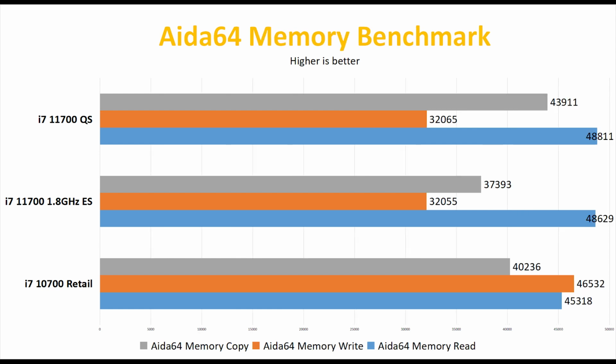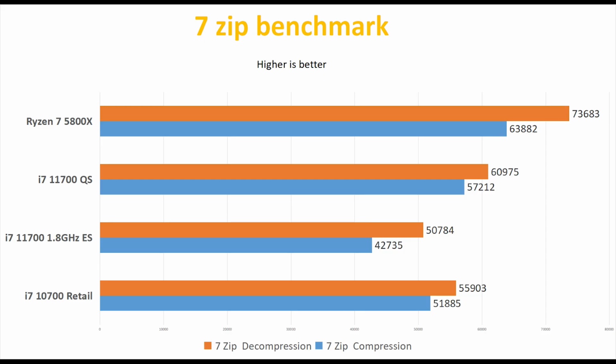The memory part is a little interesting. It achieves higher copy and write scores, but lags behind in read. I was informed by a product manager of C590 boards that Intel has released a microcode patch to fix the problem. We have to wait till the motherboard manufacturers release a new BIOS update to see if that's going to fix the problem. Next will be 7-Zip.